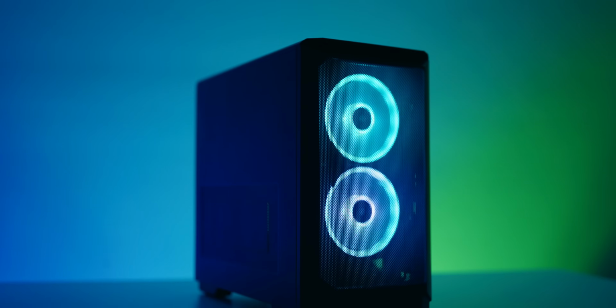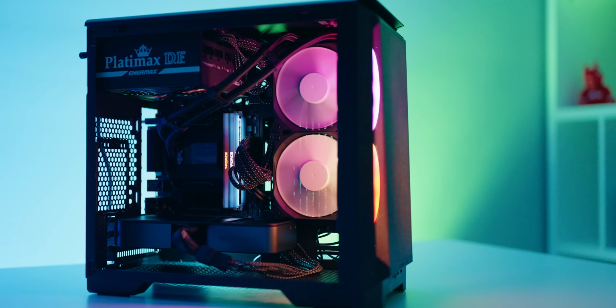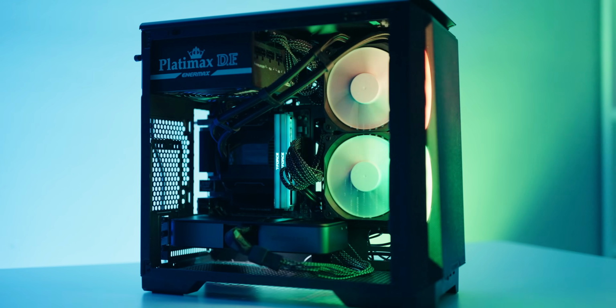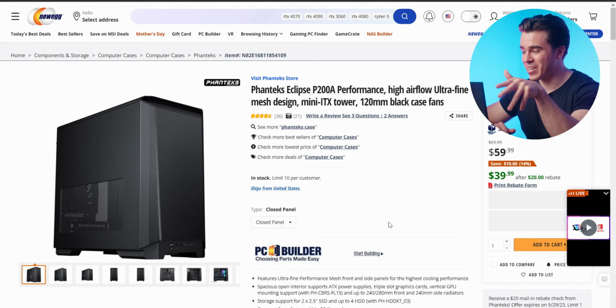But what isn't shocking is the P200A. I worked with this PC case once before. It is an ITX case that is currently $60, but you can get a $20 rebate and get that down to almost $40. That is kind of good.